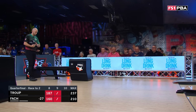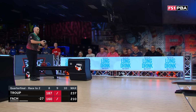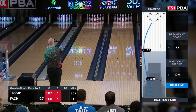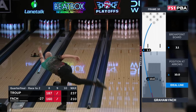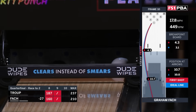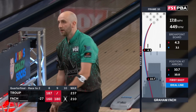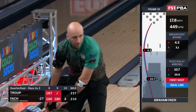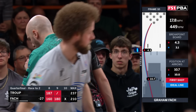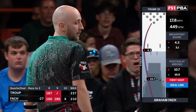That really leaves Kyle in a great spot where he only needs 7 on his first shot, no matter what Graham does here. Yeah, this is almost like practice right now if you're Graham. Yeah. The back half of this game, though, is way more what we expected to see from the jump.